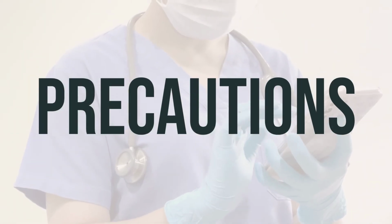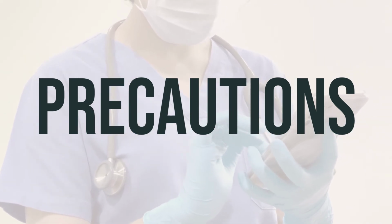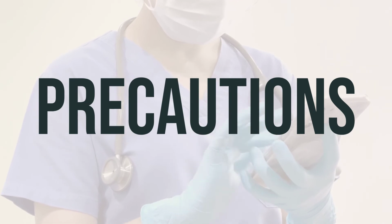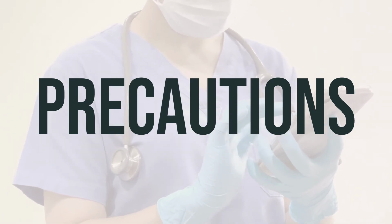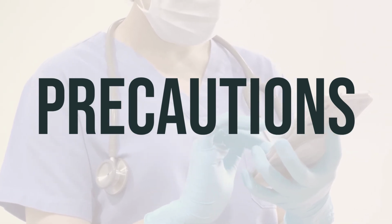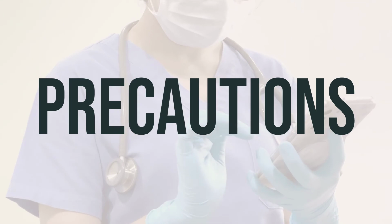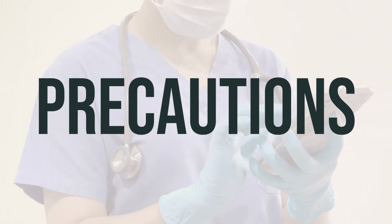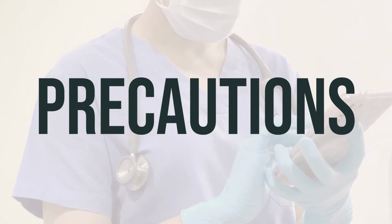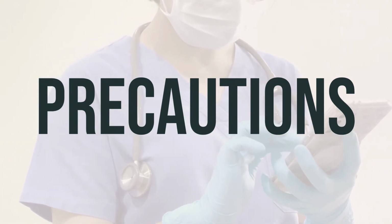Before taking Claravis, it's important to let your doctor know if you have any allergies to isotretinoin, vitamin A-related drugs, or any other allergies. This medication may contain inactive ingredients that can cause allergic reactions, so talk to your pharmacist if you have any concerns. Also, make sure to inform your doctor about your medical history, especially if you have diabetes, high blood fats, mental/mood problems, liver disease, eating disorders, alcohol abuse, or bone loss conditions.